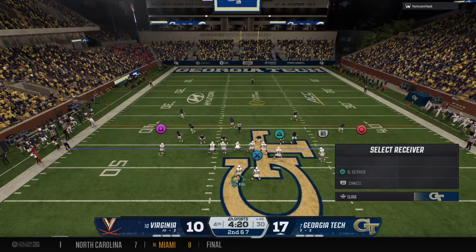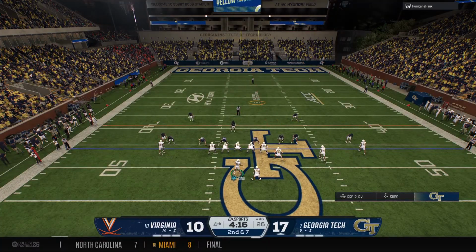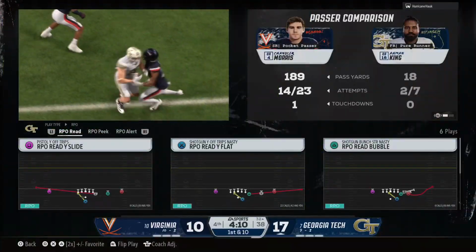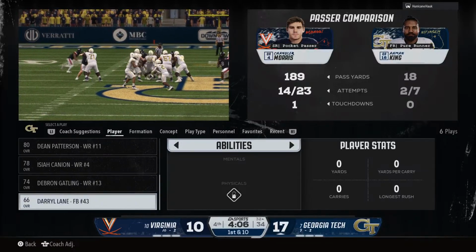Second down after that run on the previous play. Quick pass, the catch is made. They make the tackle, but this offense is now in scoring position. First down to the 32.